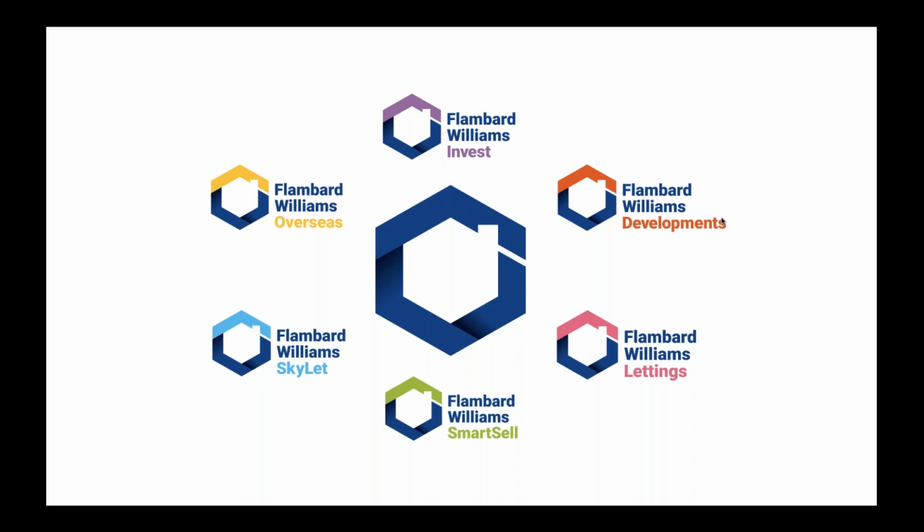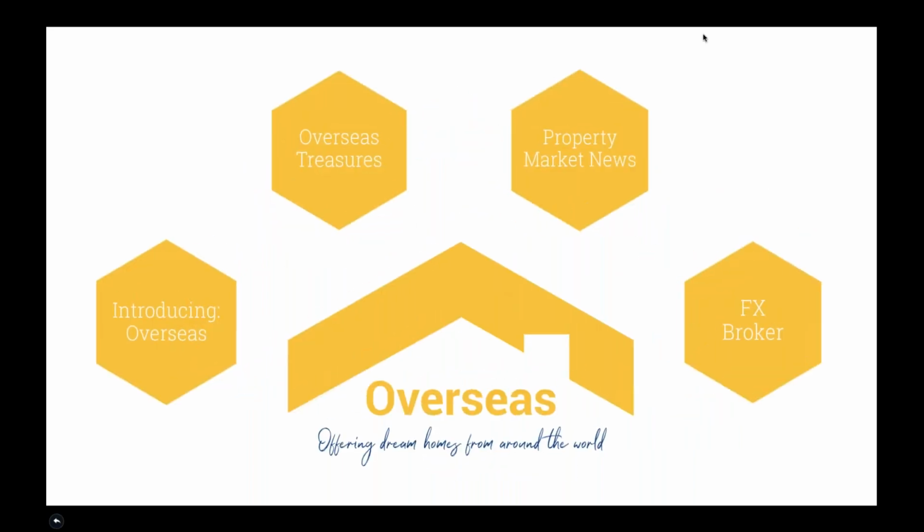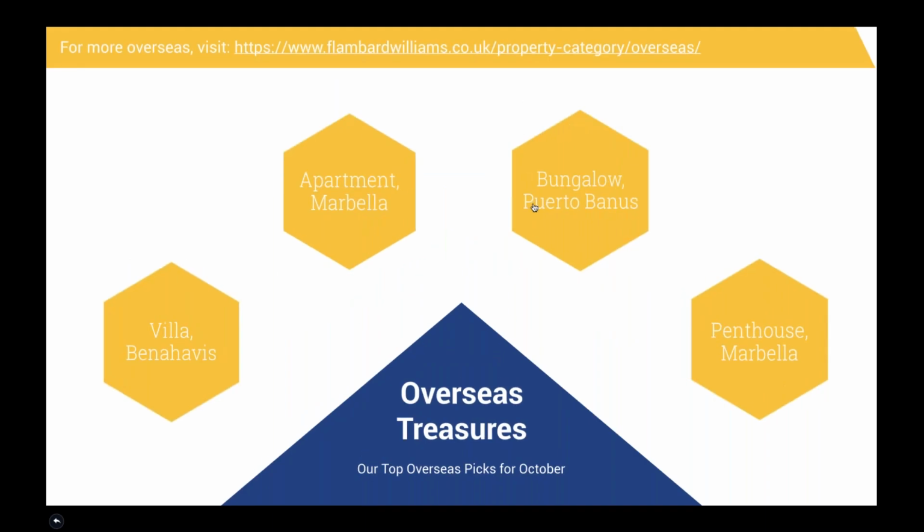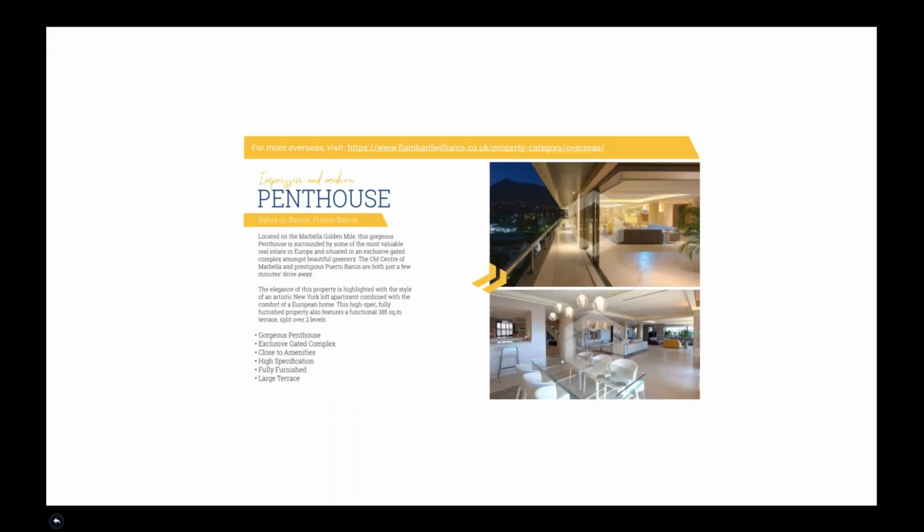One more question here. How do I see about overseas developments? Again, if you click here on the overseas side, you will see our latest news, property market news. And what we will look to do as well is give you what we feel are the best apartments out there at the moment. So, for example, you click on this particular penthouse in Marbella.